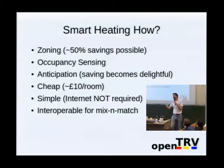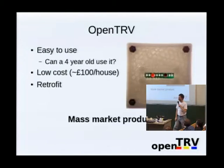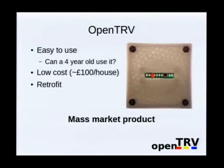You know, you buy a nice big Honeywell system, and then you think, oh, I like the thing from X, and you have to throw away your Honeywell system. So easy to use. Well, our project manager's four-year-old can operate it, and indeed my five-year-old can operate it, so I think even I may be able to manage it.